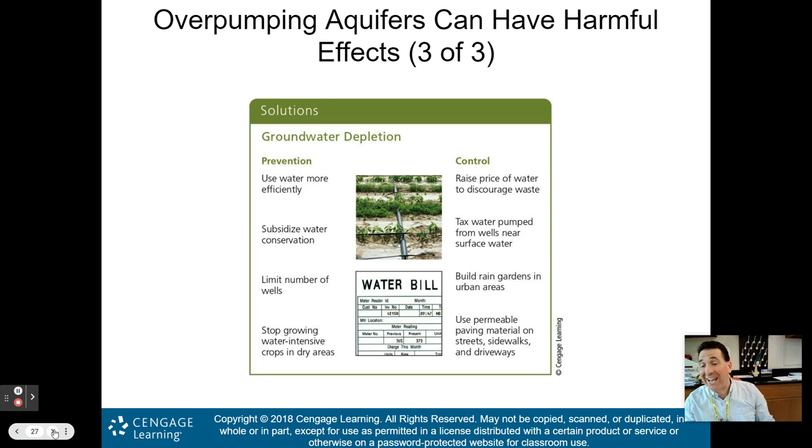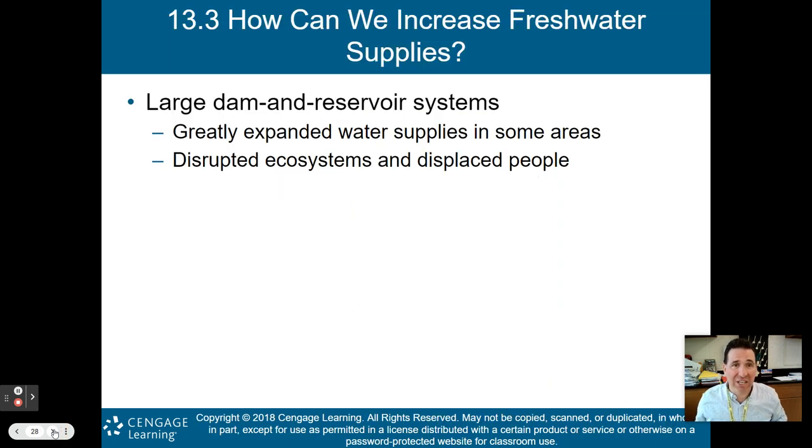Build rain gardens in urban areas to trap rainwater, and use permeable paving material on streets, sidewalks, and driveways. Why permeable? Because when it rains on a street, that water runs off into a river and then runs off into the ocean, and it's not usable. However, if the pavements and sidewalks were permeable, the water could infiltrate, get into the groundwater, and then we can pump it out and use it. So maybe trying to come up with, and maybe this is a way some of you can make money, a permeable sidewalk, streets, driveways, right? Something that we can pave a road with that is also permeable may make you a lot of money and may save the environment as well.